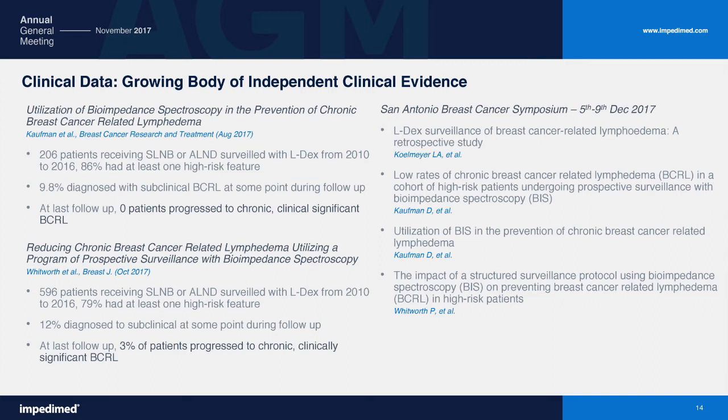There was a second trial that was completed, almost 600 patients for 6 years. 12% moved into a subclinical state. They were treated, and only 3% ever went on to develop lymphedema. Now, the literature would say that 7% to 36% of those 600 patients should have gone on to develop lymphedema. This is a significant result. Now, these 2 surgeons are some of the most respected breast cancer surgeons in the United States.